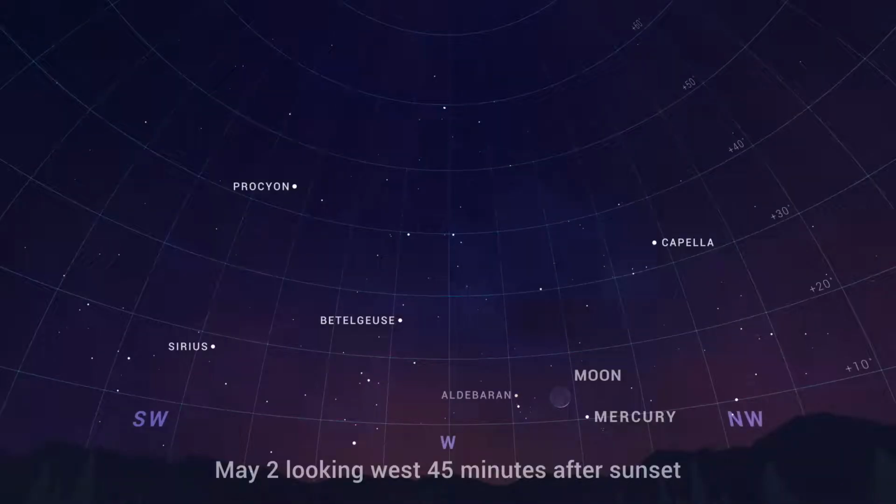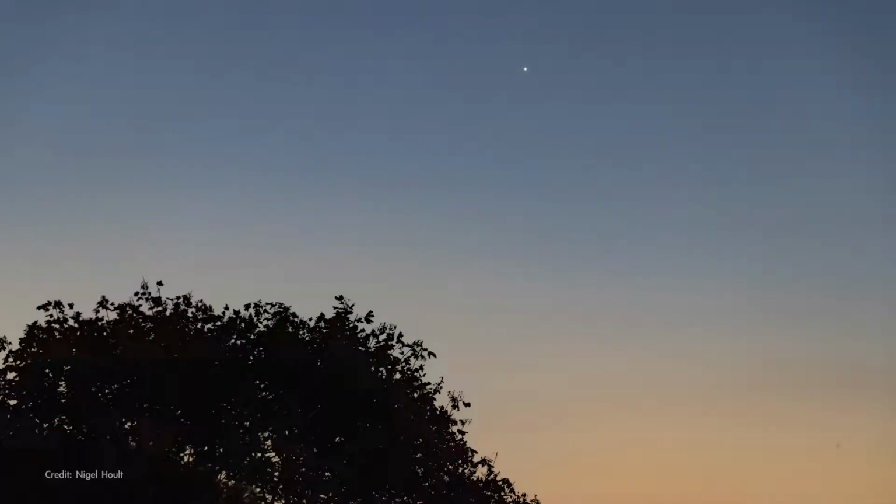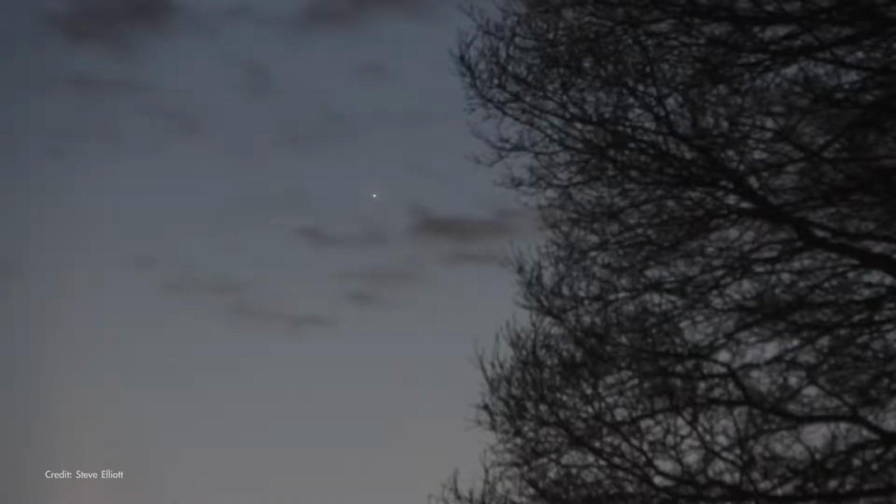On May 2nd, look to the west about 45 minutes after sunset to find Mercury about 10 degrees off the horizon, accompanied by a slim crescent moon. Just to the south of the moon is brilliant red giant star Aldebaran, which should be roughly the same brightness as Mercury. And by the way, this is the only chance to spot a naked-eye planet in the early evening until August.